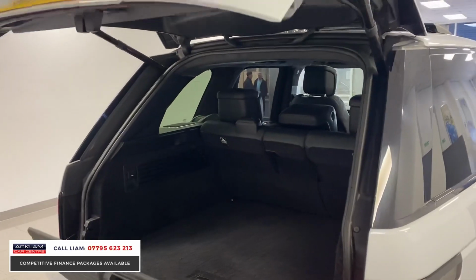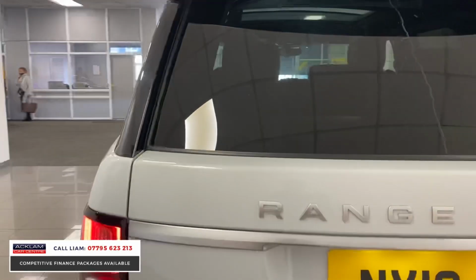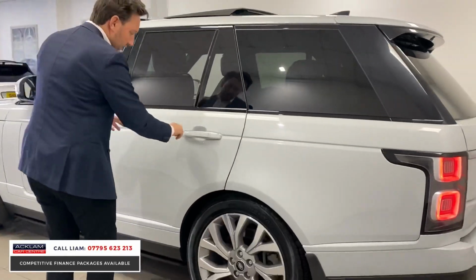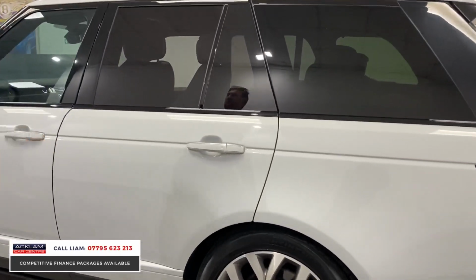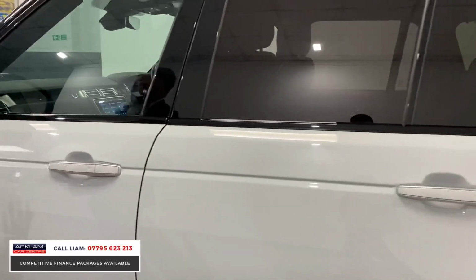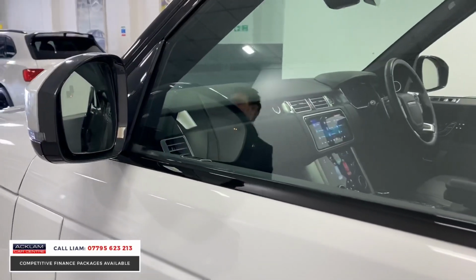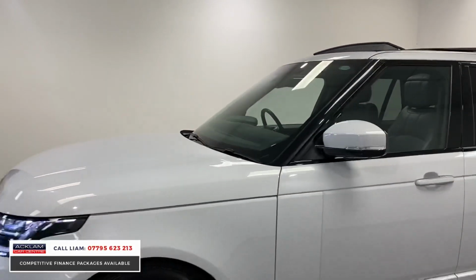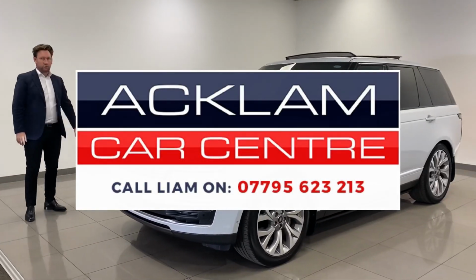And I think the colour is rare, and I said that at the start, Yulong white. It's not just your everyday white, it's a beautiful pearl colour, which is a stunning paint colour, and you see it's got the silver round the door handles, which I think works lovely with the wheels. Now the roof's open, if you look there, you've got your sensors and everything, your blind spot monitor and assist, all the things you would expect. But that's a V8 Vogue, £115,000 new, £62,990, what a car.